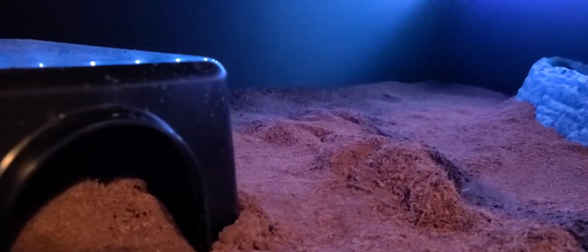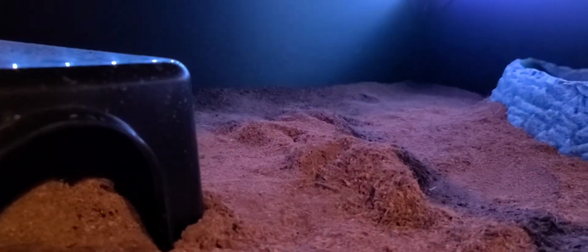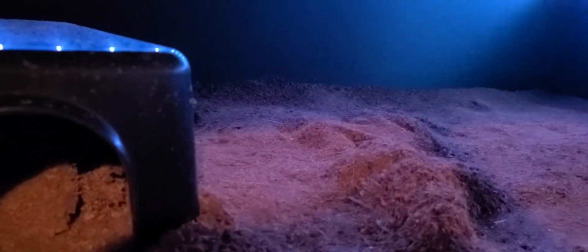As you can see, it's dry in here. I need to spray it down. I need to spray all of them down, really. But humidity helps with shedding. Also helps with digestion. Helps keep respiratory issues down.